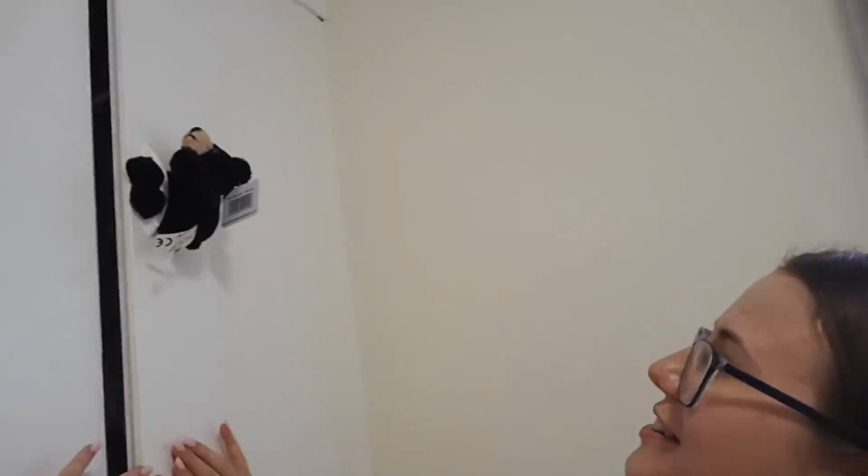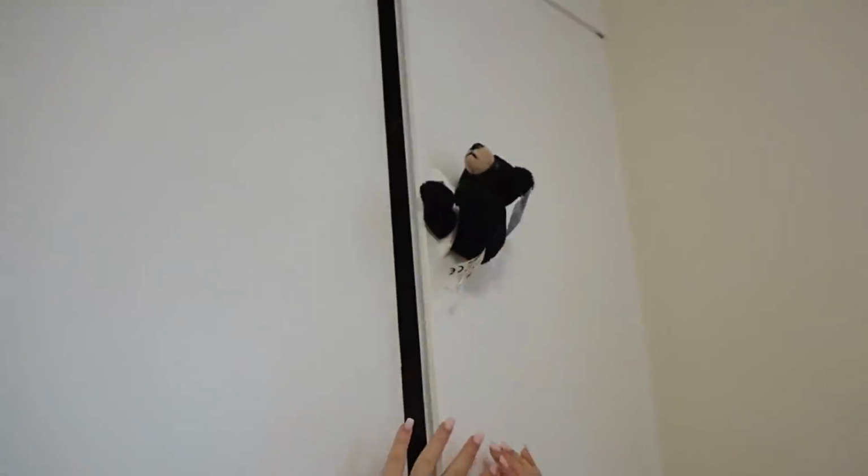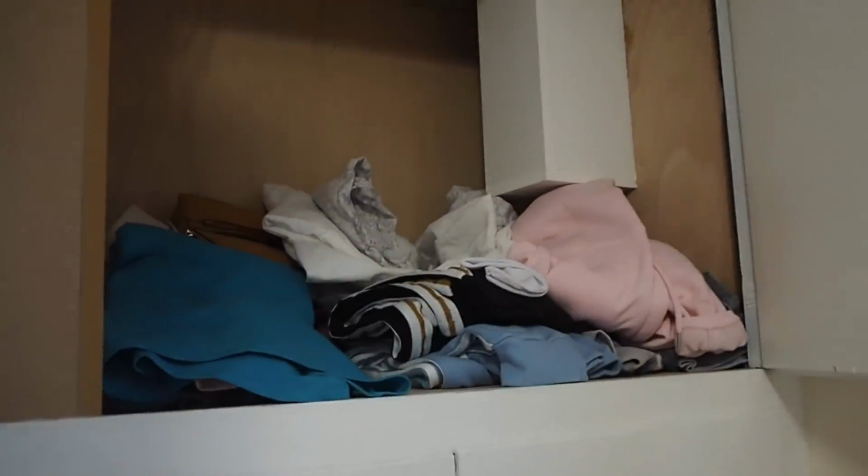Wait, what about the bear? Oh, sorry. This is Monty. He came from Woburn. Yay! And then my wardrobe has top protection as well, just for all the stuff that doesn't hang up.